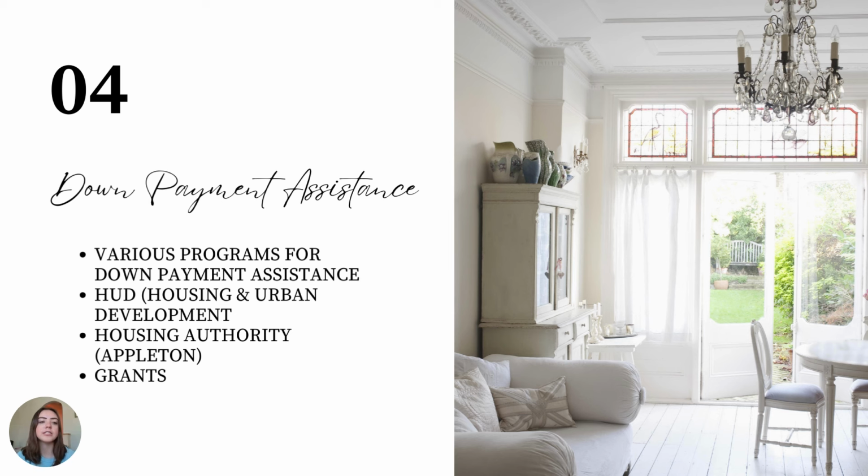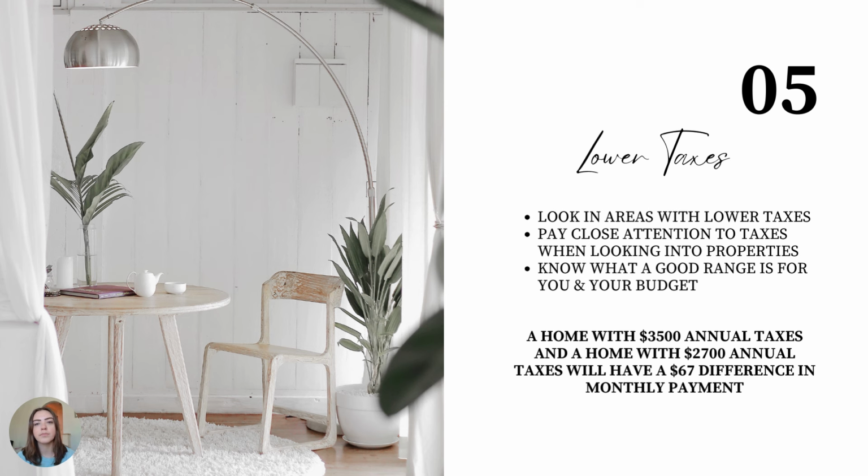Number 4 are down payment assistance programs. So there are various programs for down payment assistance, and you can just look up Down Payment Assistance Wisconsin or Down Payment Assistance Appleton, or if you're in a different area, try looking that up. Housing and Urban Development, also known as HUD, is going to have a lot of these programs. Specifically in Appleton, we have the Housing Authority, so you can look on their website and see if you qualify for any assistance or grants.